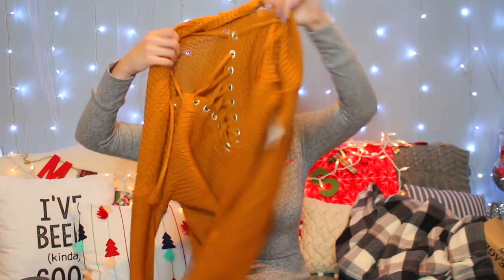Moving on to Charlotte Russe. This was like my store back in the day, like when I was like 12 or 13. I loved going into this store. So I picked up this sweater because do I need more sweaters? No. Will this sweater go so much better with this color hair? Yes.